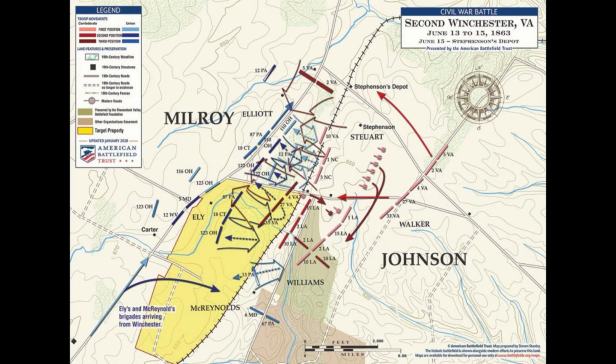Ewell's movements were coordinated as part of an overall orchestration of the Army of Northern Virginia into position for crossing the Potomac toward Pennsylvania by using the Blue Ridge Mountains as a screen. Right. Same thing Lee wanted to do. This says Lee.